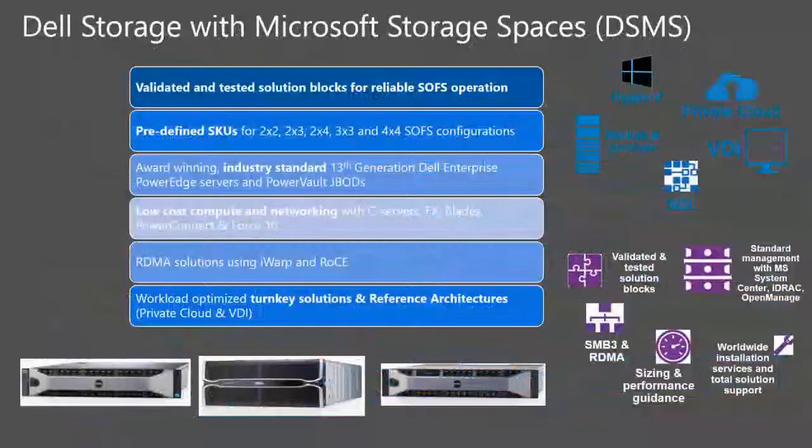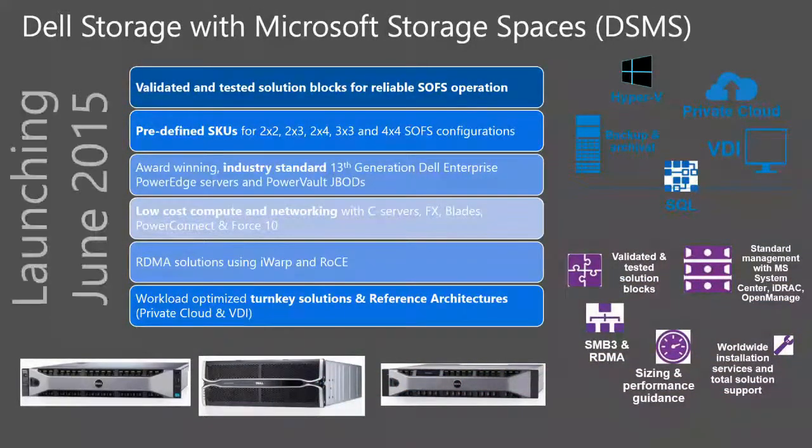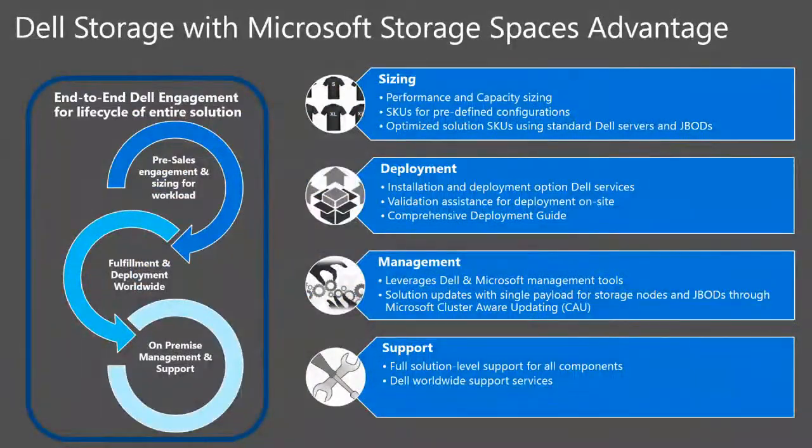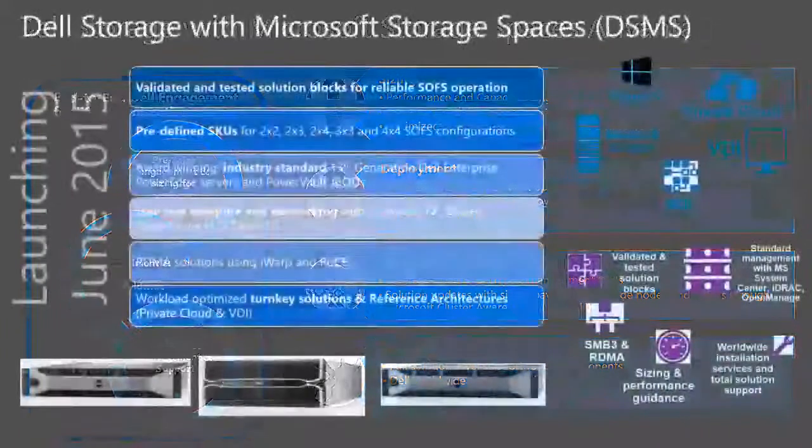Why is this important? What are all the things we are doing? As I said, we have validated the solution with reliable scale-out file server operations. We have predefined SKUs, so you don't have to figure out how many hard drives you need. Our sales team and engineering team can work with customers, identify the needs, and provide correct sizing, which tells you exactly what you need to buy. That is a really big value add.